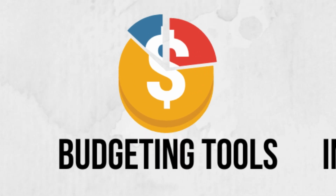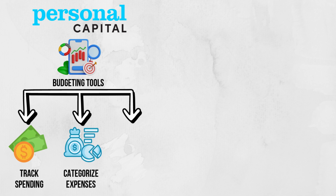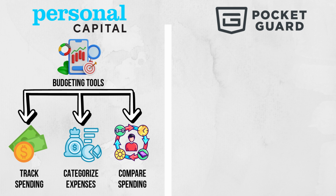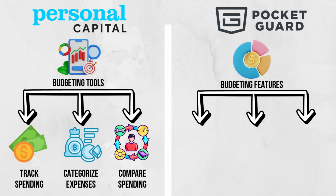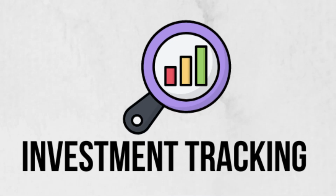Budgeting tools. Effective budgeting tools are crucial for managing finances efficiently. Personal Capital offers comprehensive budgeting tools that allow users to track spending, categorize expenses, and compare spending habits over time. PocketGuard provides easy-to-use budgeting features that show users how much disposable income they have after accounting for bills, goals, and necessities.